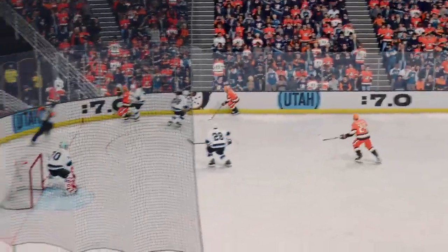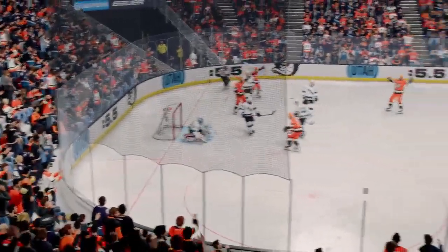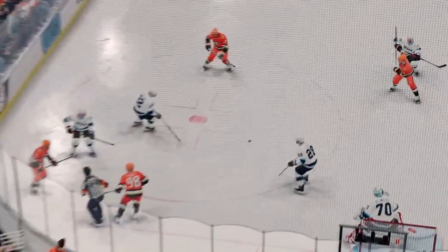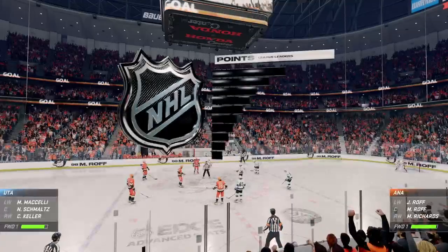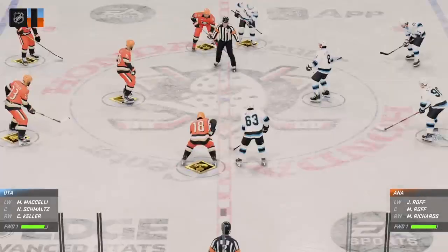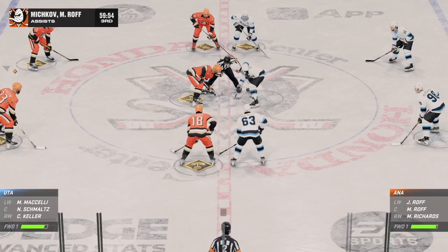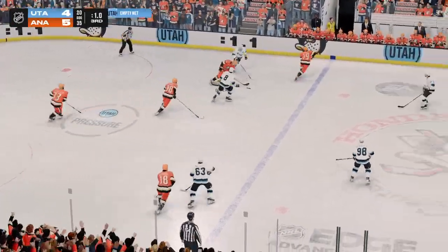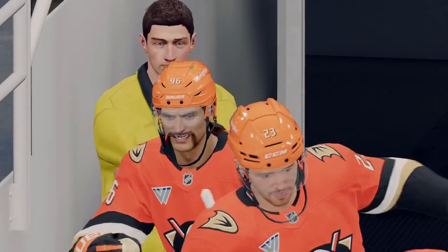Oh, this is why you play the game, James. Dying seconds of the third period, and you get the go-ahead goal. That could be the game winner right there, and they're certainly celebrating like it is. Ducks are looking to protect the lead here late in this third period as they have been the dominant offensive club. Slides one here at center. There's the final horn sounding, putting this baby to rest.